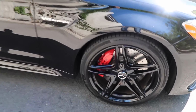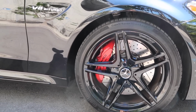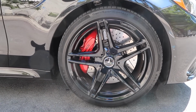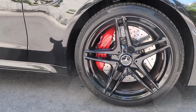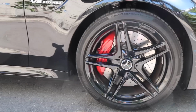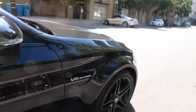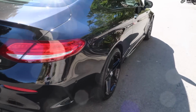And I ended up getting my wheels powder coated because I really like the design of this rim and how it shows the caliper better than the upgraded option for the rim. So I asked Mercedes to send it out to get powder coated in a gloss black color that matched the car, and I love how it turned out, and it kind of completes the whole blacked out look of my car. And on the side here it says V8 Biturbo.